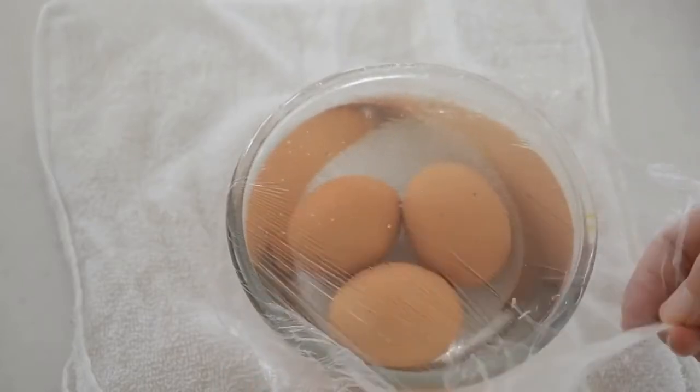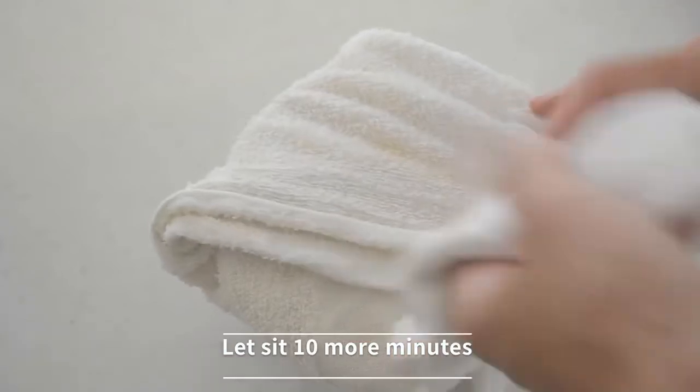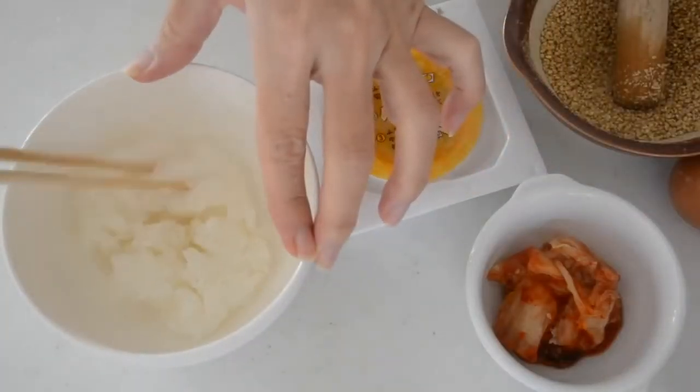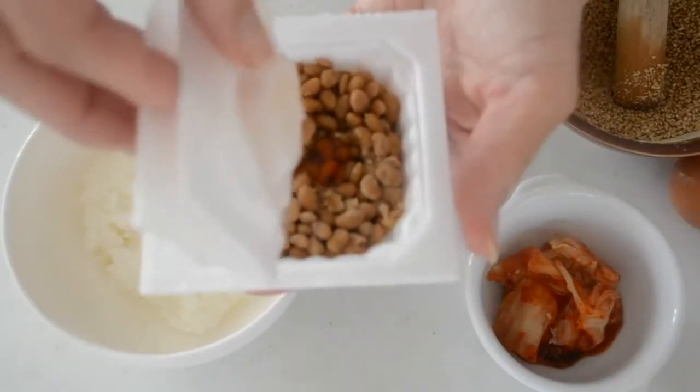After 20 minutes, discard the hot water and pour boiling water again and leave it 10 more minutes. It worked well for me, but I recommend playing around with the time to get your preferred consistency of the egg yolk.